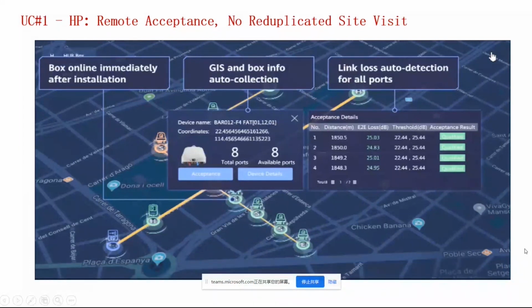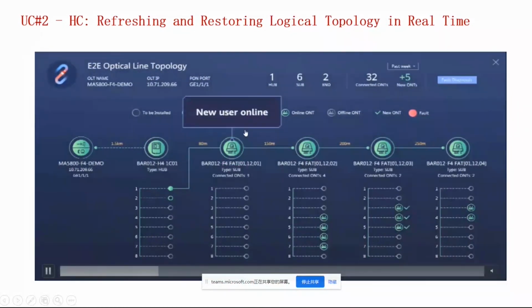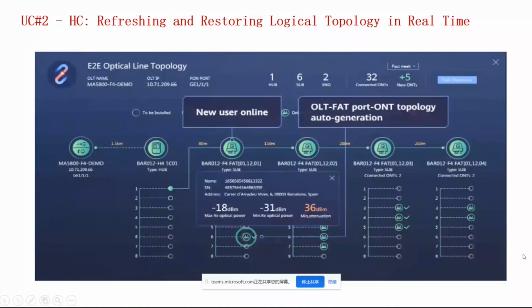And the second is refreshing in real time. When one new user is online, at the same time, we'll get all the information of this ONT and generate the topology showing which FAT connects to the end user, and even the power budget. This is the refresh and restoration of the topology.